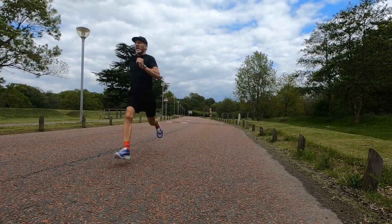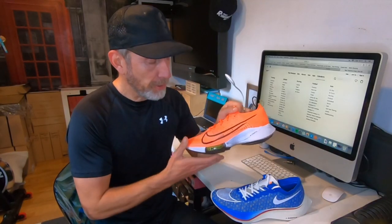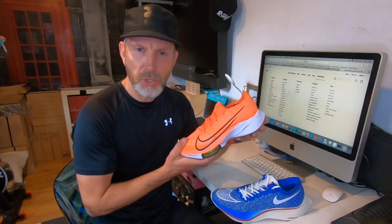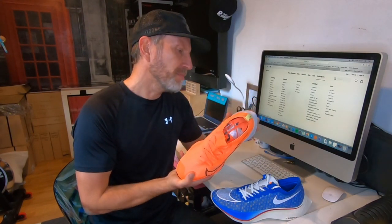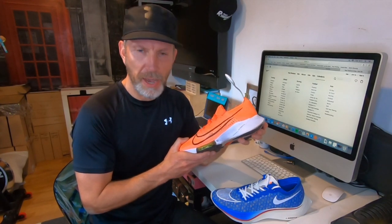Didn't feel a great deal of difference. But when I started doing some sprints, wow, what a difference. You can really get the power down in these, because I ran the Tempo Nexts on a mile time trial, and to be honest, I struggled to get the quick power down.